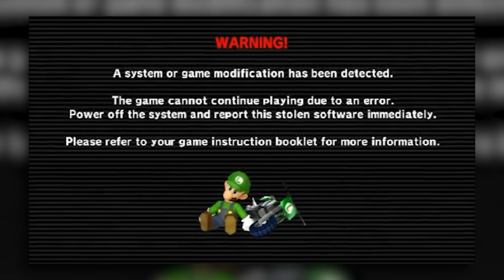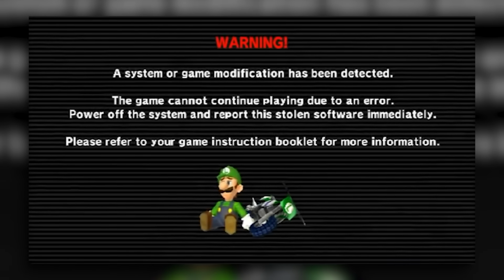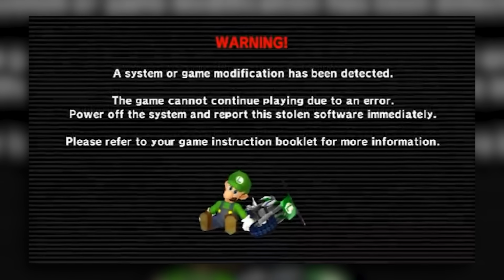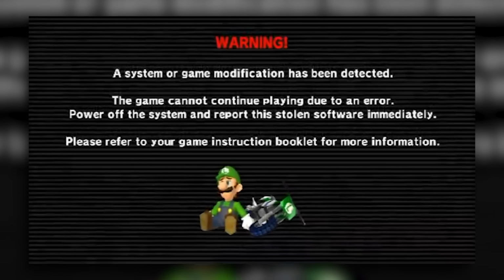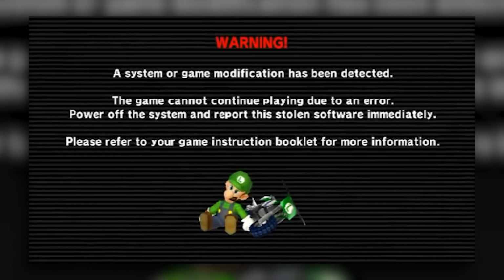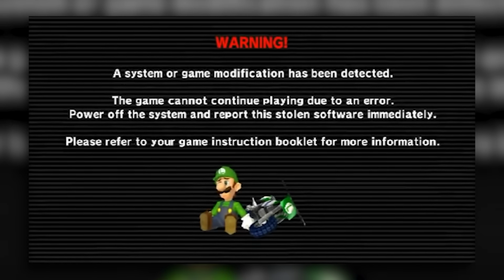Discordant music plays in the background as a dazed Luigi model sits at the bottom of the screen under text that reads, "Warning, a system or game modification has been detected. The game cannot continue playing due to an error. Power off the game system and report the stolen software immediately. Please refer to your game instruction booklet for more information."